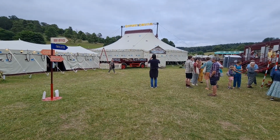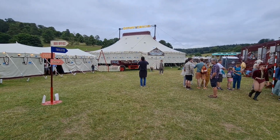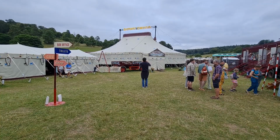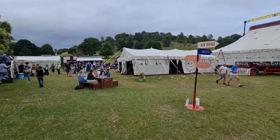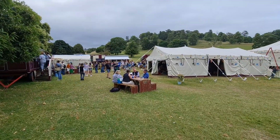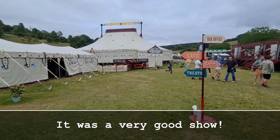We've left Henley and driven up the road, and we're now at somewhere called Stonor Park, which is an old country house, but we're actually here for something called Gifford's Circus, which is a sort of authentic circus, and we're going to be going in a little bit and we're going to see what it's like inside.